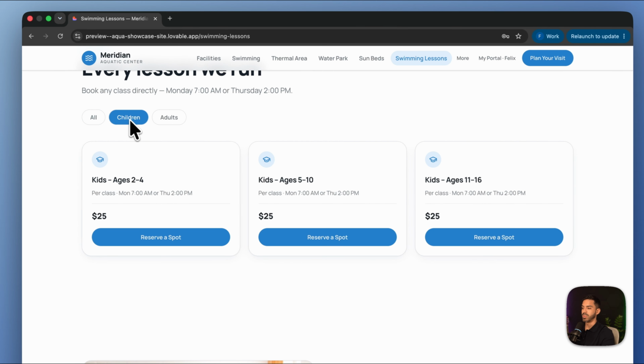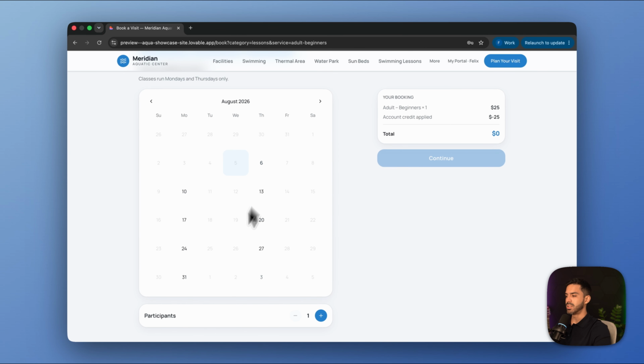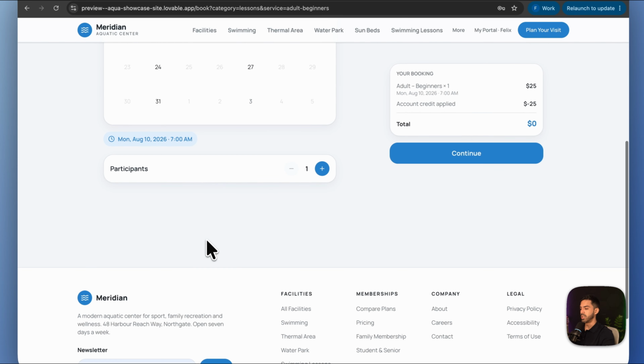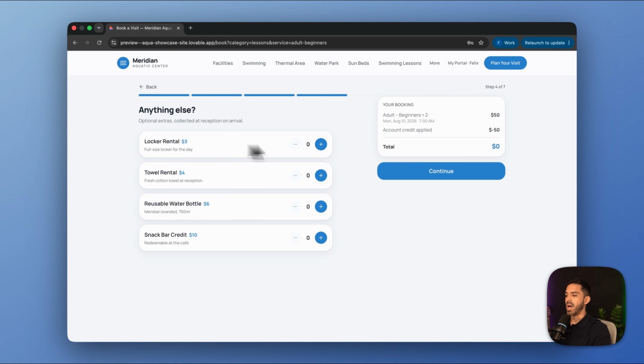We can filter by children, we can filter by adults, and then just reserve the spot in the lesson. As you can see, this lesson only happens on Mondays and Tuesdays. So let's choose Monday. The participants is going to be 2, and then we can get any of the add-ons.